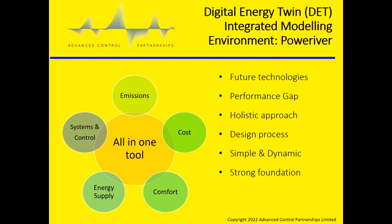It's a holistic approach, so we can be open and not too concerned about introducing new metrics at any time. It can be integrated into the design process because it's fast and quick to simulate. And actually, the dynamic simulation tools can be simple and complex, whichever you want. And the strong foundation is that it's born out of strong, highly peer-reviewed research in the Building Research Establishment days.